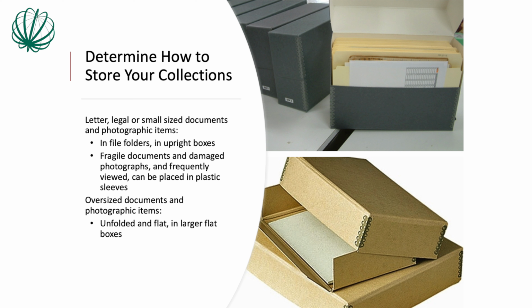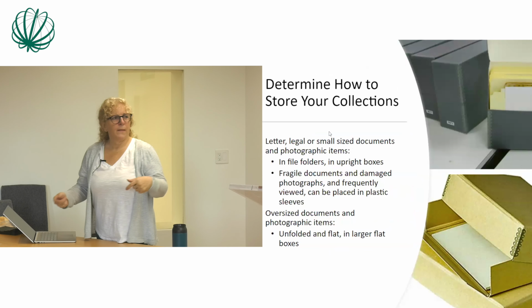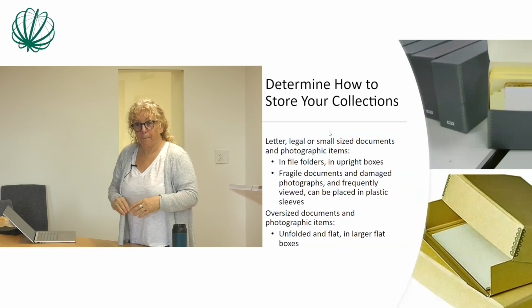So we've got our collection, we've got our storage room, we've got our clean, dry hands or our gloves, depending. And now we have to say, well, what's in our collection? Because we looked at that earlier. We've got a potpourri, we've got some ephemera, we've got photos, we've got books, we've got documents, we've got loose paper and bound paper, all sorts of things, right? Well, what do we need? We need to figure out what we need to store it. And it's really, really quite simple.